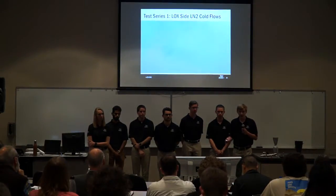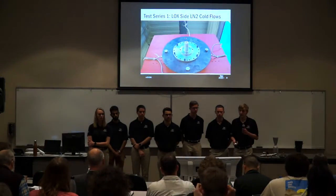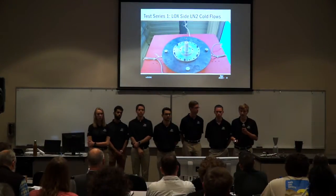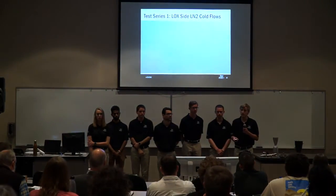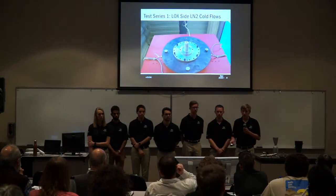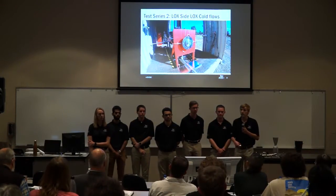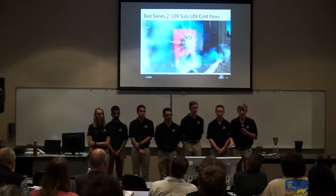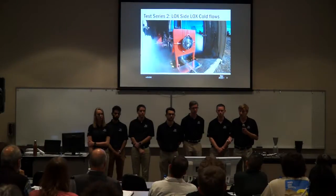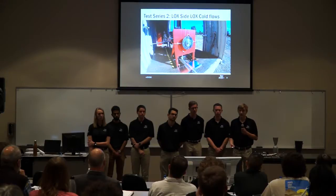In this test, you can see liquid nitrogen flowing through the pintle, and we conducted six of these liquid nitrogen cold flows. We also verified the operation of our cavitating Venturis with these tests by comparing the predicted mass flow rates to the load cell mass measurements underneath the tanks. Once we felt comfortable with the liquid oxygen side of the feed system, we moved on to liquid oxygen cold flows. This allowed us to verify operation and mass flow rates with our actual oxidizer, liquid oxygen. We conducted an additional six of these tests.